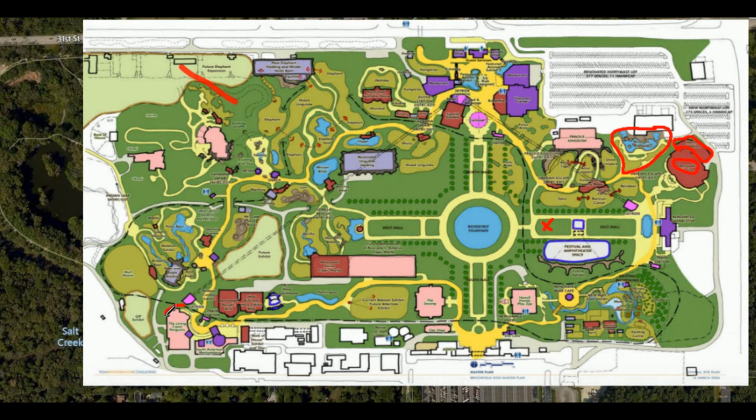And the Living Coast area is exactly the same, with one minor change, that this round courtyard has a chunk taken out of it where they will be adding a train station for a proposed train ride. But other than that, that's it. So we won't spend much more time on this, and we'll move on to the next episode.